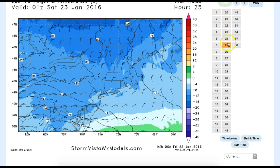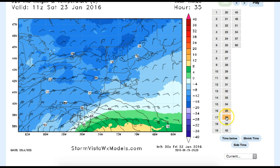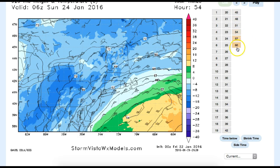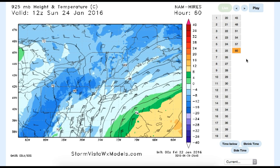But the reason why I think most of this is going to be snow is because look at the environment at 925 millibars throughout this entire storm event. It stays below freezing for the entire region. So what this tells me is that we're not dealing with an environment of rapid warming via warm air transport, but instead what we're seeing is the mesoscale nature of rising and sinking air.